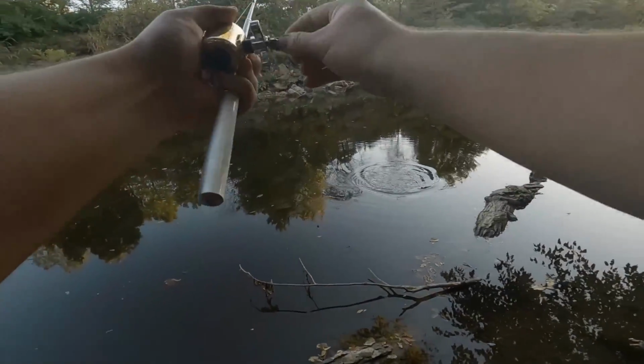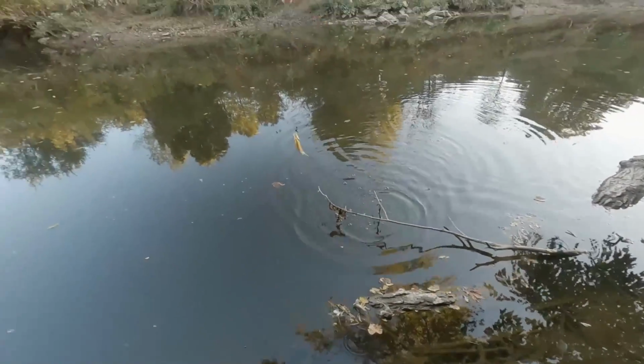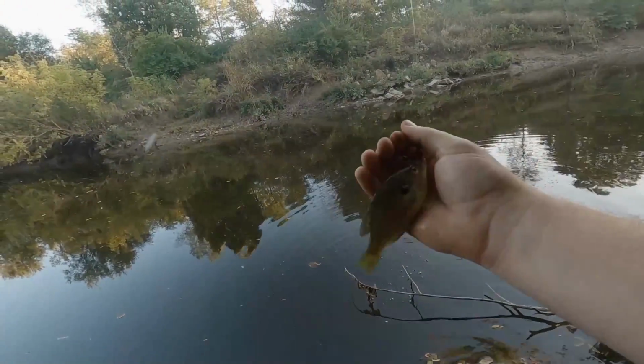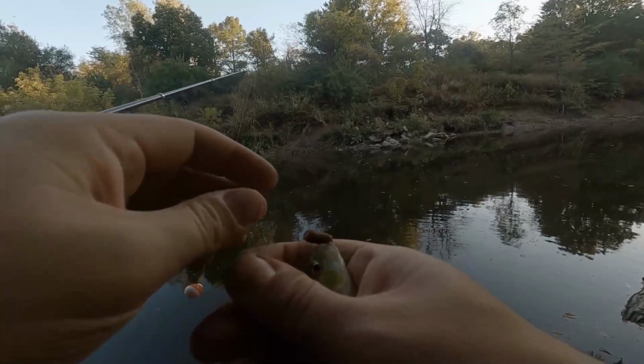There we go. Oh, he's a freaking fighter. Look at you. You're pretty. Oh my goodness. Look at this. Look at how pretty this one is.